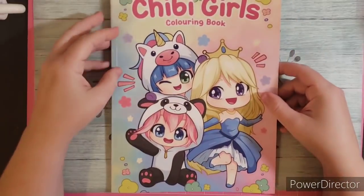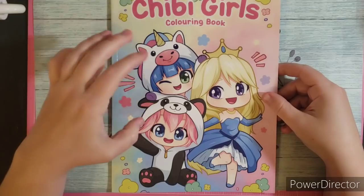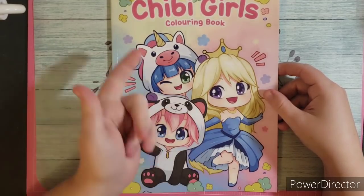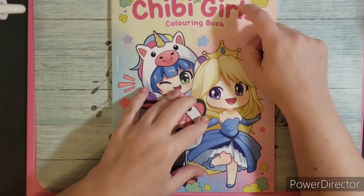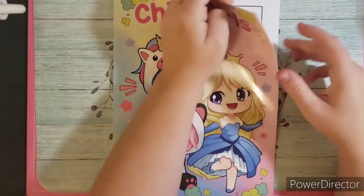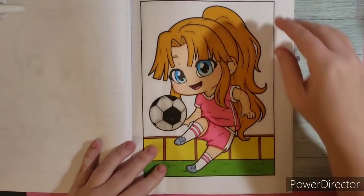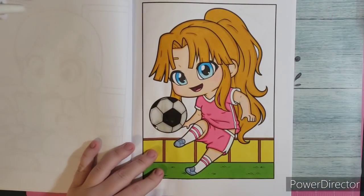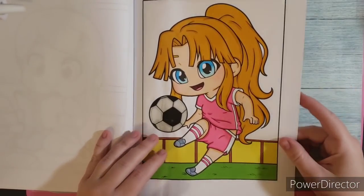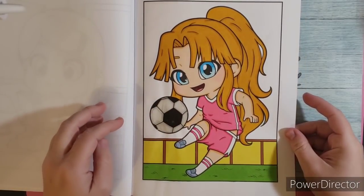Next one I have here is Chibi Girls by Alice Brockmeyer. And she has two books. It's hard to tell which one is which, but the other one has a 50 right here, so that can also help you a little bit. But I colored this one, which is the girl playing soccer, which is perfect for the Olympics right now. And the soccer ball has Glossy Accents. It kind of warped the page, but it's okay.